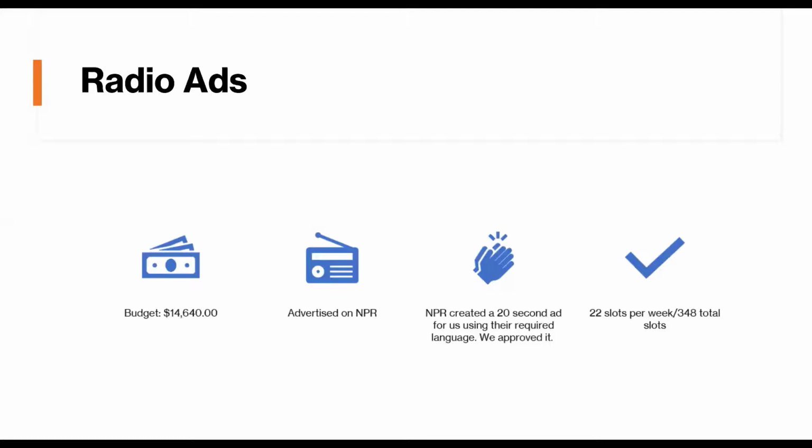They also, along with Lamar Companies with the billboard, helped us create our ad. So don't be hesitant to reach out to them and ask for help on their marketing sound bites. We're not marketing experts, so we were very grateful to have their advice on helping us create this. Once that was created, we were advertised in 22 slots per week, and a total of 348 slots for a 12-week period of time. Now, mind you, I didn't mention before, but all of our advertising methods did have the same time period.